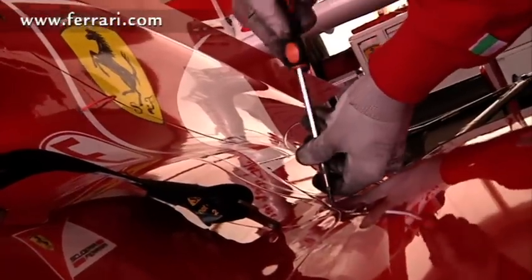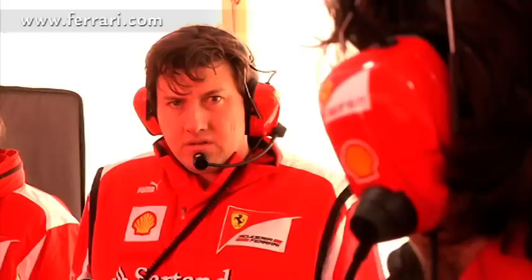It gives us a lot of information as to where the flow is going, and we do a lot of comparisons with the wind tunnel and the CFD data, which allows us to really understand the correlation and also gives us an idea of the performance of the car, as the flow quality of the car is directly proportional to the performance of the car. So it's a very useful tool that as aerodynamicists we try and do as much as possible.